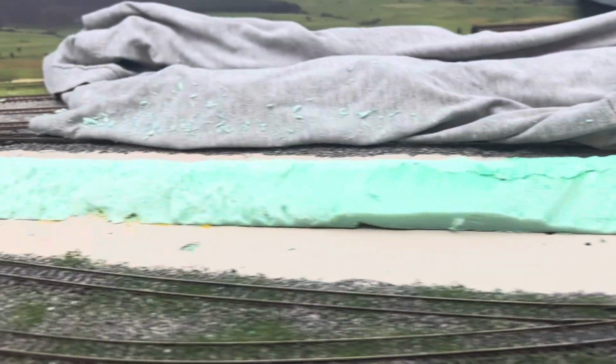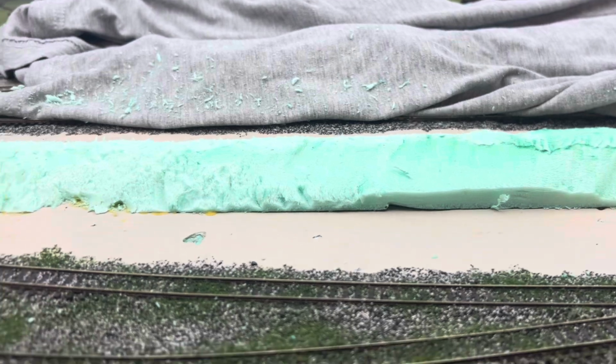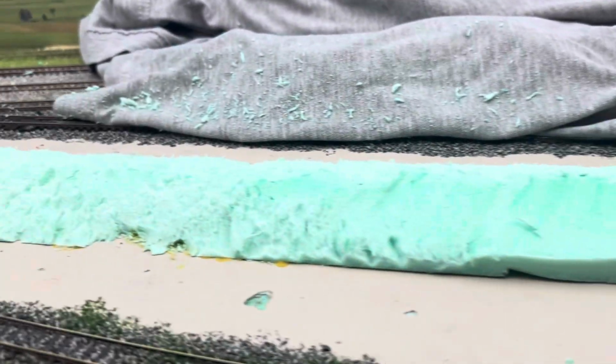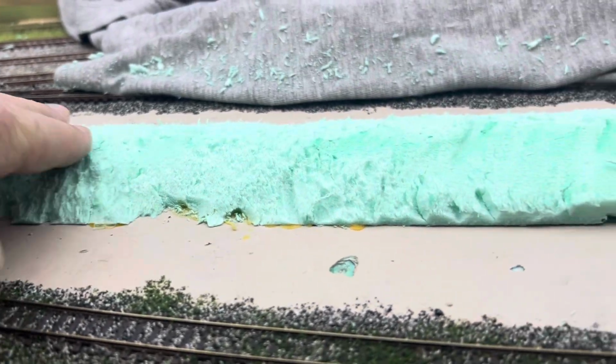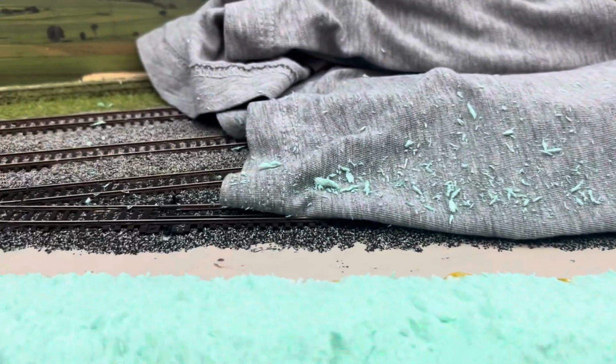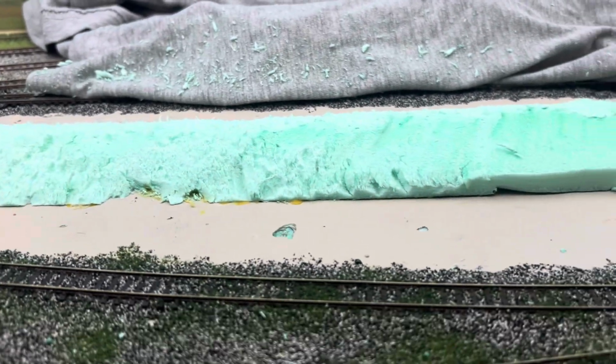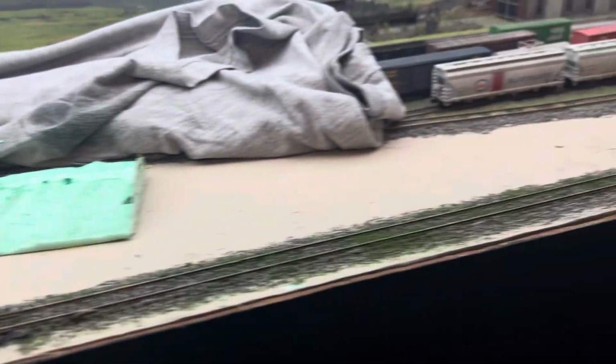I also started building the low hill behind there. Again, it's not going to have tall trees at all. It's just going to be kind of scrubby. It's even going to go lower than this. It's got some real tiny trees on it. Just something to break up the yard. But I don't want to completely block the yard.